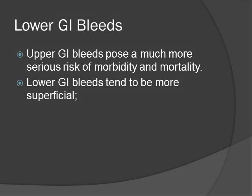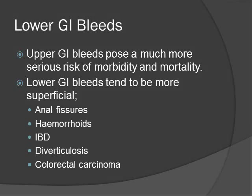You'll get someone come in with a GI bleed, with fresh red blood associated with abdominal pain, etc. Any others anyone can think of? Diverticulitis, yes, one of the other ones. The only one that people didn't mention was anal fissures, which you'll see. Don't confuse an anal fissure with an anal fistula, which lots of F1s seem to do.